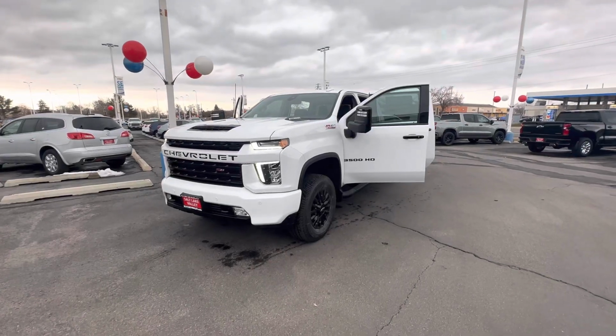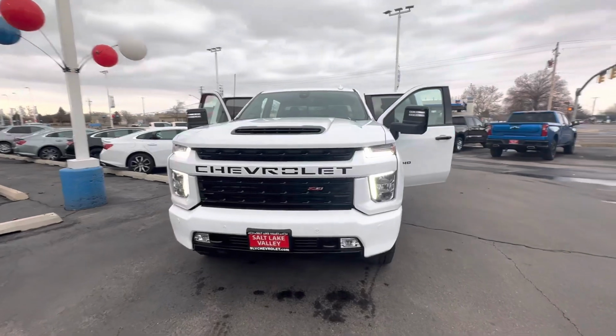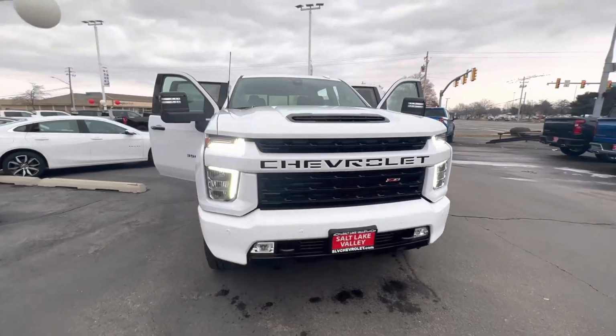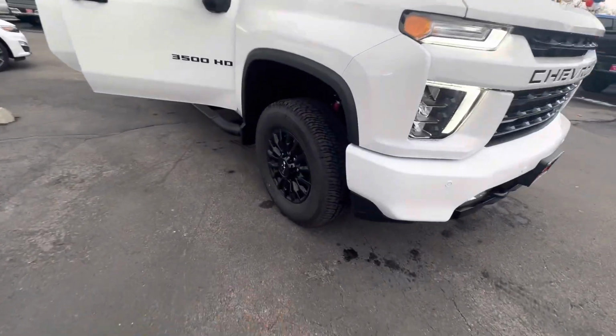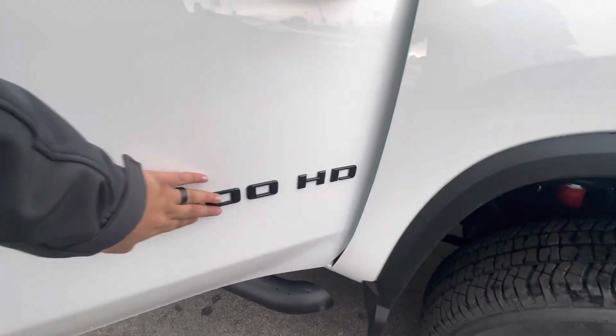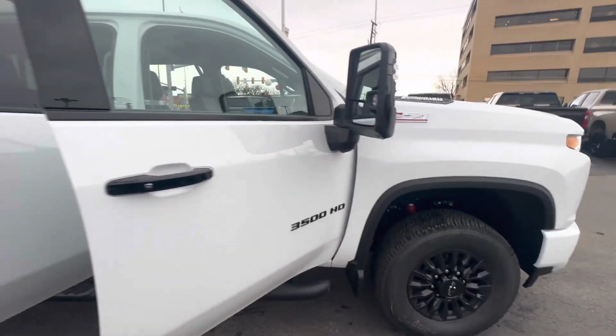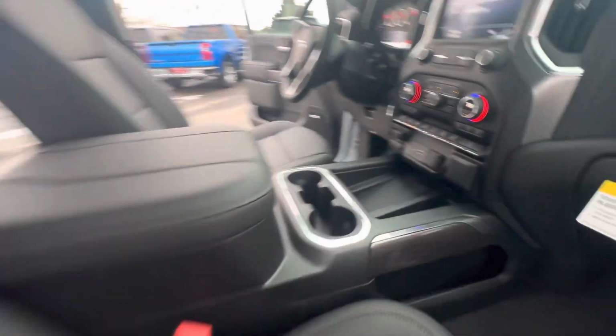Another 2023 Chevrolet Silverado 3500, and this is your Z71 Sport Edition, which gives you the blacked out grille, blacked out mirrors, blacked out wheels, your running boards down there, blacked out emblems. So instead of the chrome, you get the blacked out stuff. Interior should be the same as any other LTZ.